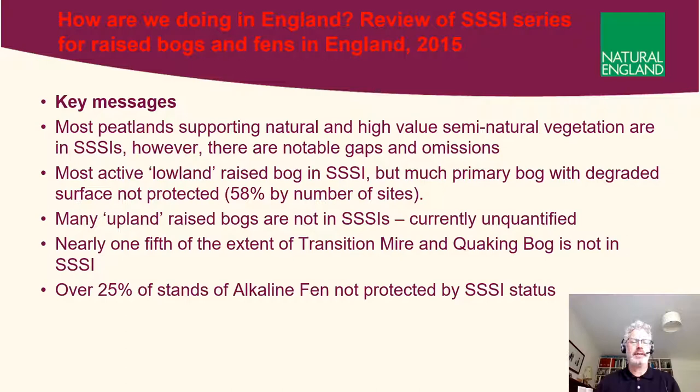Now, the key messages of this, I've summarised over the next two slides. Gratifyingly, we found that most peatlands supporting natural and high value semi-natural vegetation are in SSSIs. However, there are notable gaps and omissions.